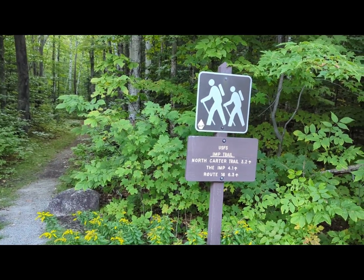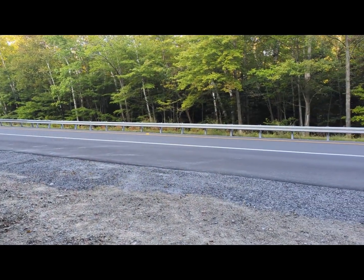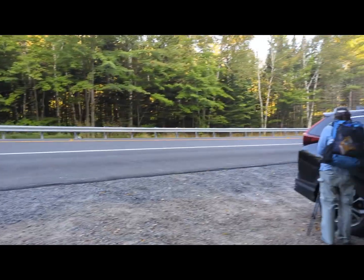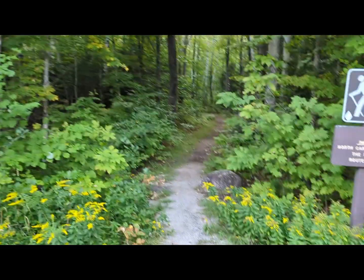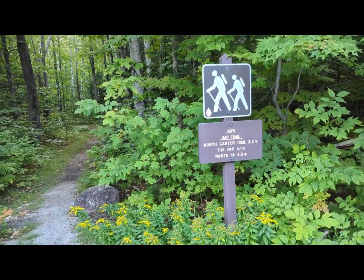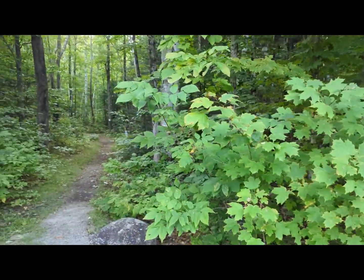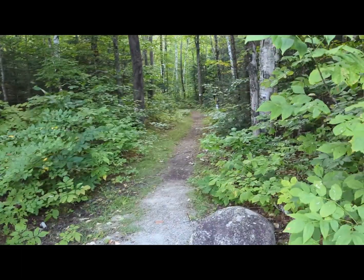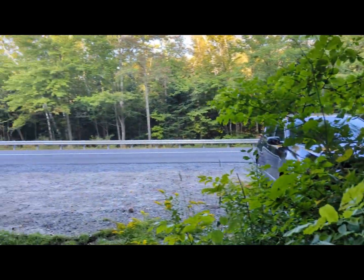Here we go again. We're on the side of Route 16. We're kind of skipping further north a little bit, just because this is Labor Day and trying to avoid some of the crowds. And as you can see, there's only one car here, ours.